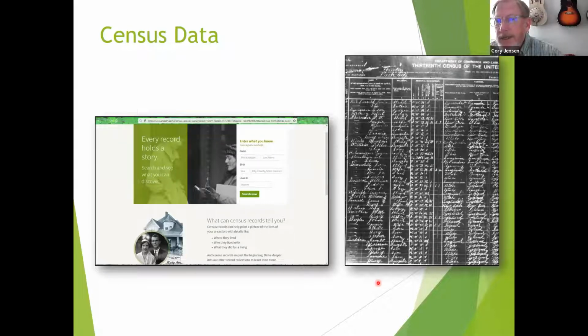But this also provides their birth date, how many are in the household living there at the time of the census, mixing up my terms here, what their birth state or their birth country was, and so forth. And you can use comparative census data to see, if you're still trying to determine who lived in the house, when they lived in that house or when they moved out, when certain people left the household and so forth. So census data is very, very useful.